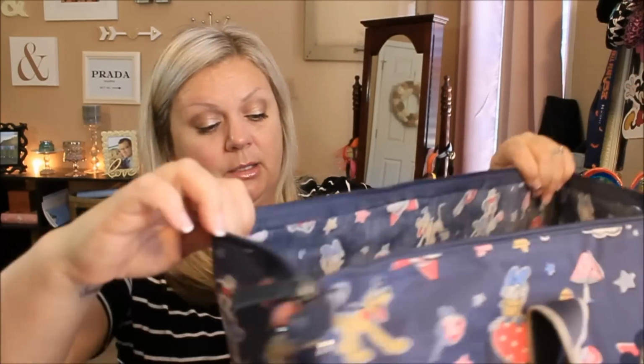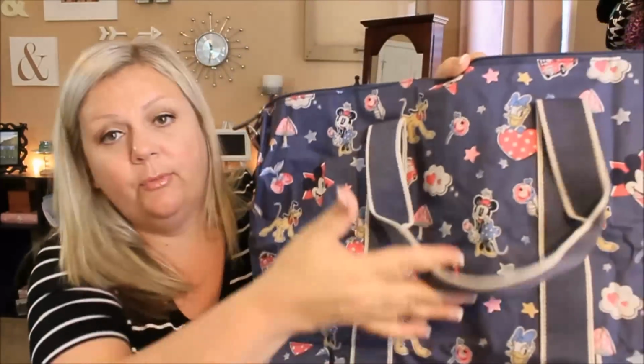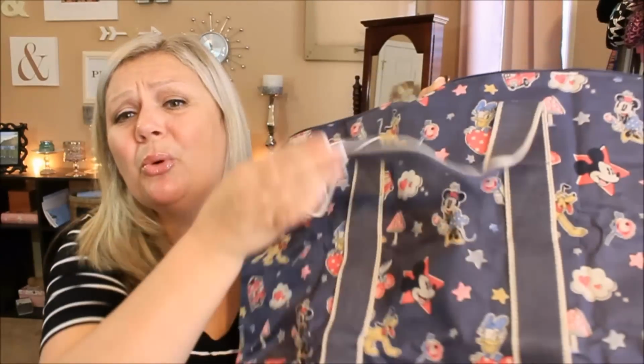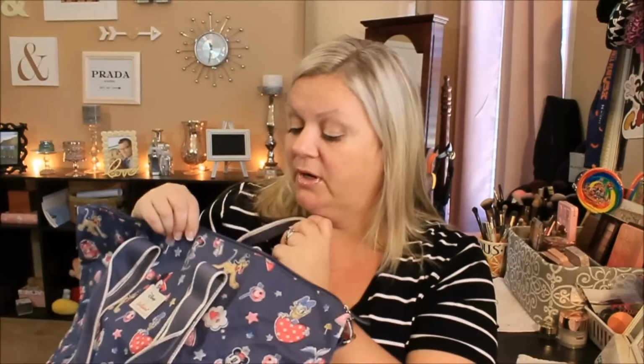Oh my gosh. I'm in love with this bag. Can you tell? It's so pretty. See, I told you guys her line is so cute, her Disney line, and everything else is just so cute too. Oh my gosh, yeah, very, very cute.